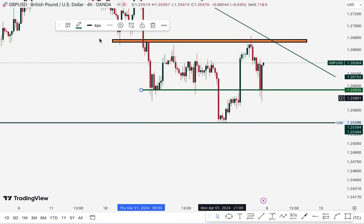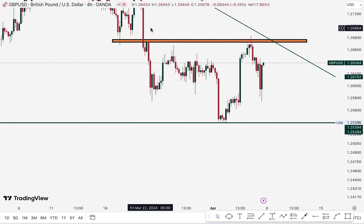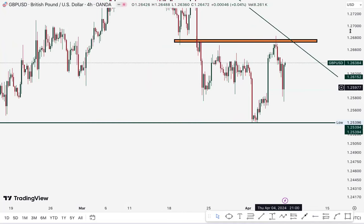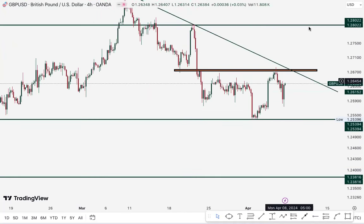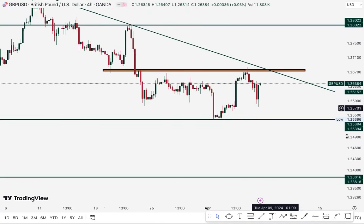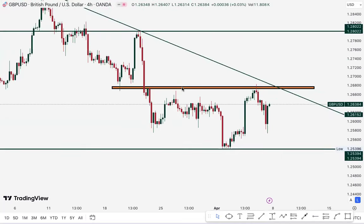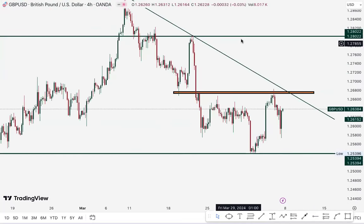We found some support here. And now this is a 50-50 scenario in terms of my bias. This could easily blow up, or it could easily fall all the way down. However, from the technical standpoint, we are actually still bearish, provided we stay below this bar here.